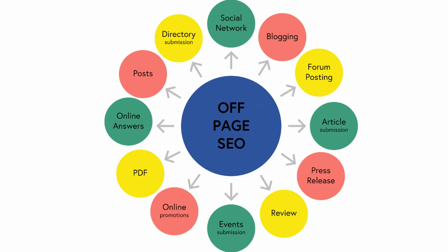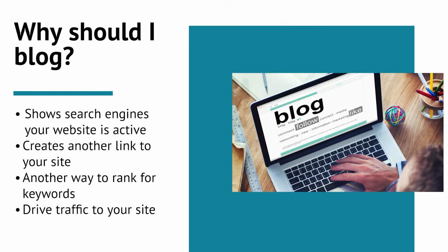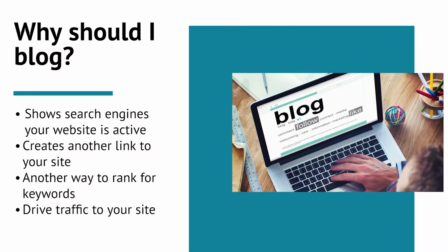Aside from finding other ways to rank for your keywords, blogging can be good for many other reasons. It shows search engines that you're active on your website, that there's content that's fresh, that you're updating it, it's not old and tired information. It creates another link for your site. It creates that internal link where you can link to your about page or find out more, or here's a story about this.